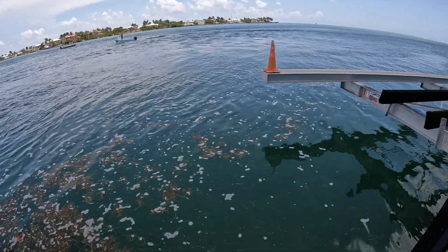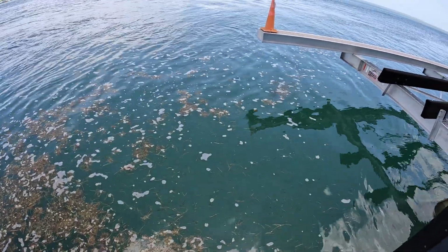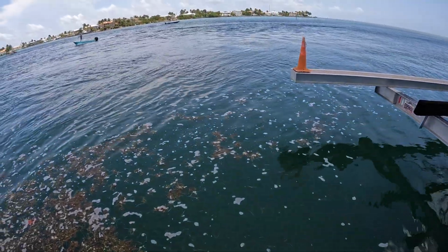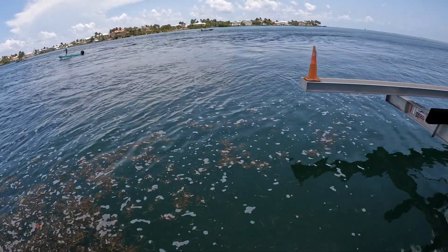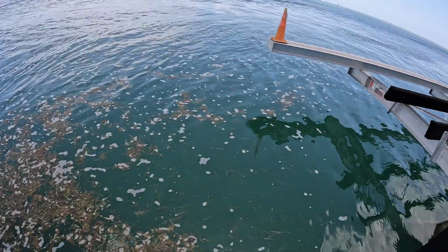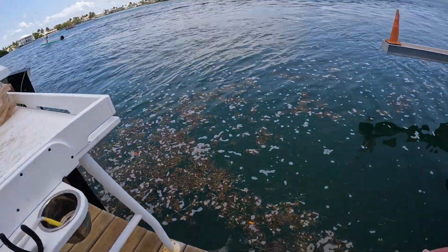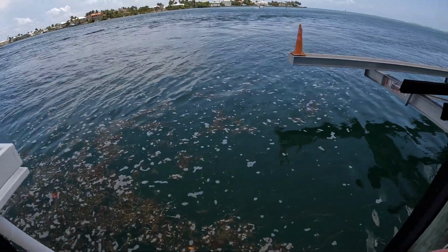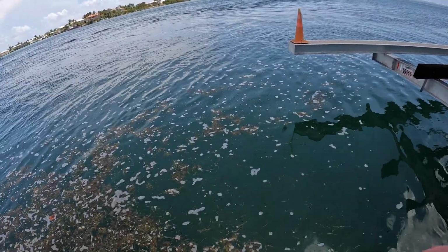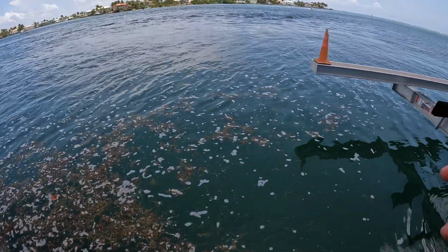Alright guys, day 2 here in Marathon. Once again, we are fishing out back of the place we are staying at. On Instagram, it's Ocean Home Rentals is the name of the place we are staying at. We are going to try and do the same thing we did yesterday, except I saw some damselfish around the rocks beneath these pilings here. So I'm going to try and catch some of those damselfish.